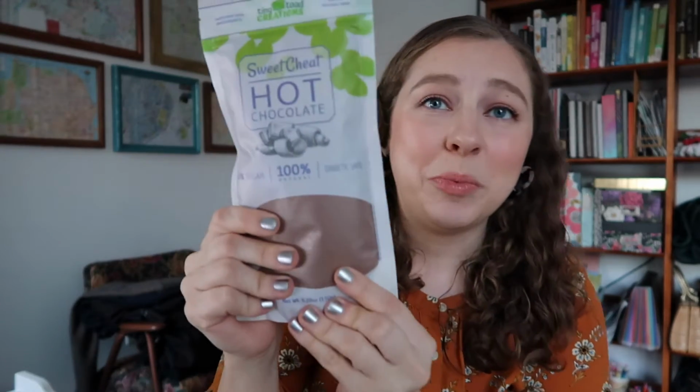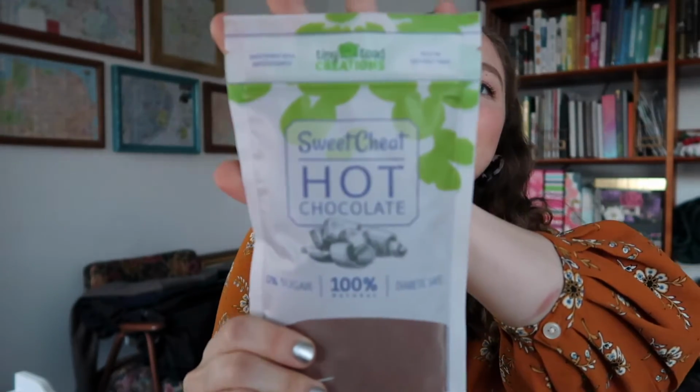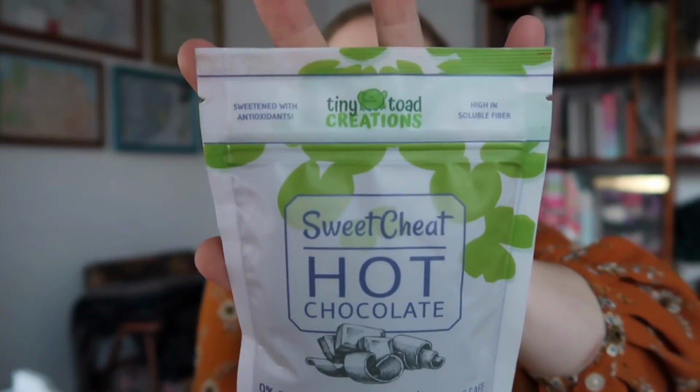And this last thing in here is pretty big. What is this? From Tiny Toad Creations. Oh, that is the cutest brand name. This is the Sweet Cheat Hot Chocolate. 0% sugar, 100% natural, diabetic safe. That's interesting. And this is a huge package. So here is what it looks like. There's the cute little brand.